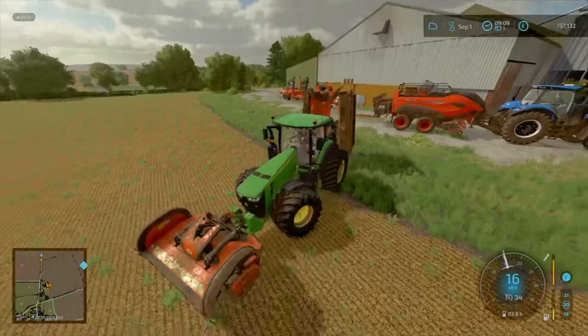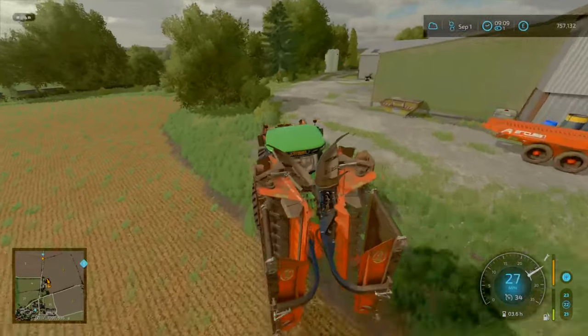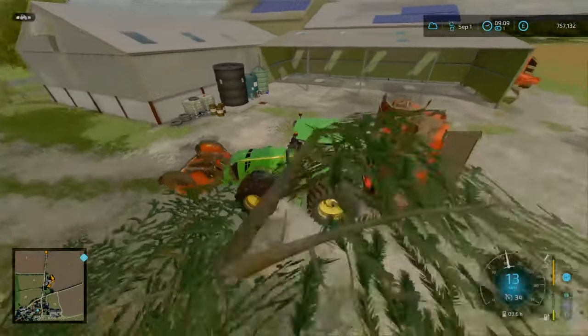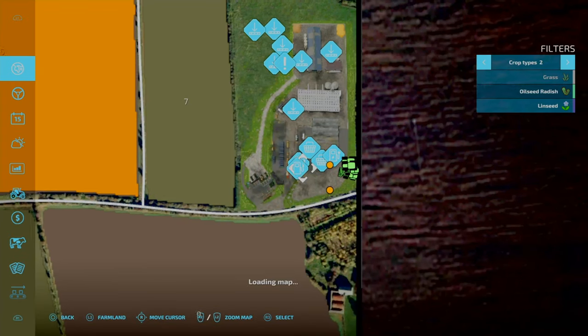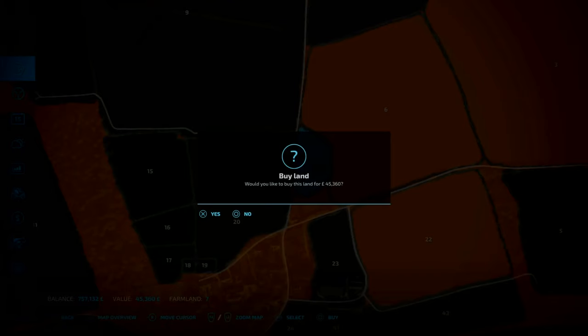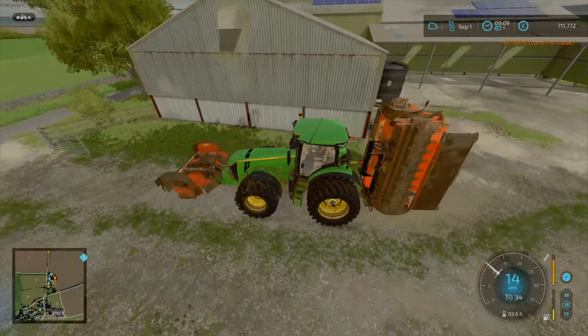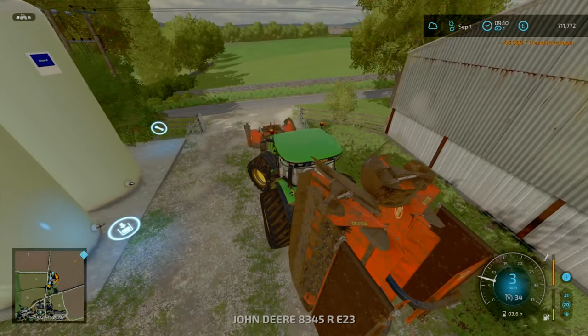So yeah, we've got our equipment here ready at the station area. Of course, we didn't own this farm. Maybe we shouldn't have. We're going to use this as the staging area. Let's go with it. How much is it going to be? Like 40 grand or so, I think it is. Not 45 grand. You know what? Screw it. So, it gives access to fuel, liquid fertilizer as well.